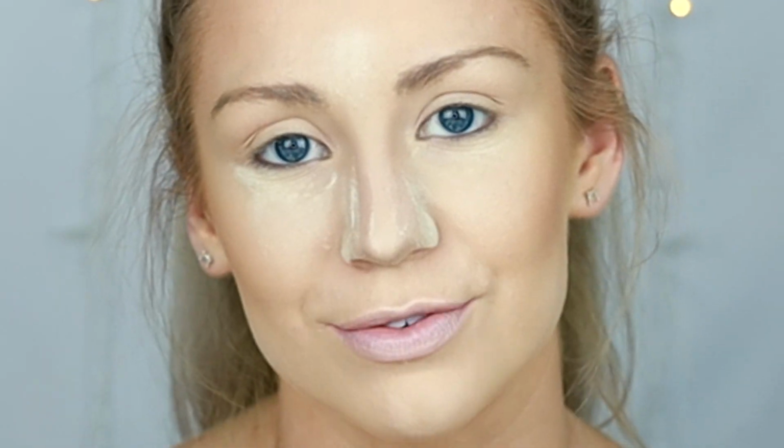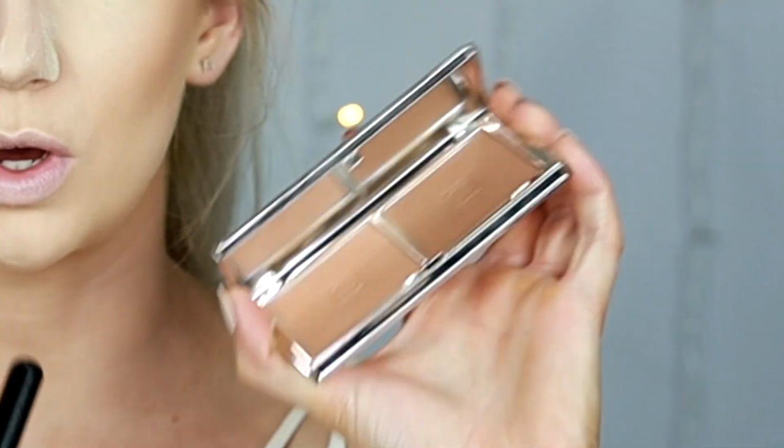Now let's go in and contour just a little bit more because we just do not have enough bronzer on my face right now. So I'm going to take the Jouer Duo something and we're just going to use the lighter shade. Can you ever be too bronzed?